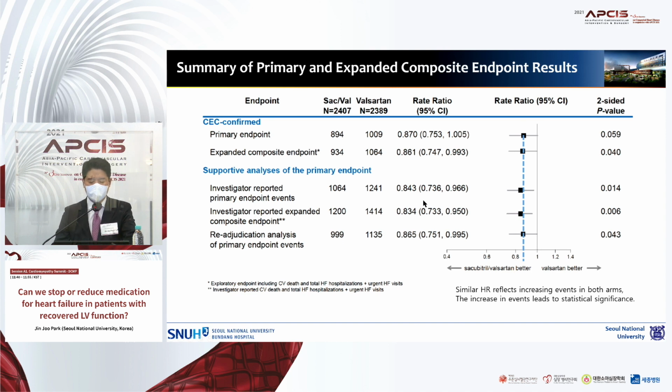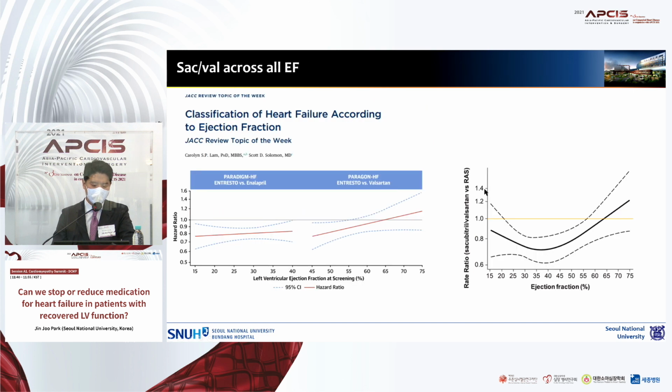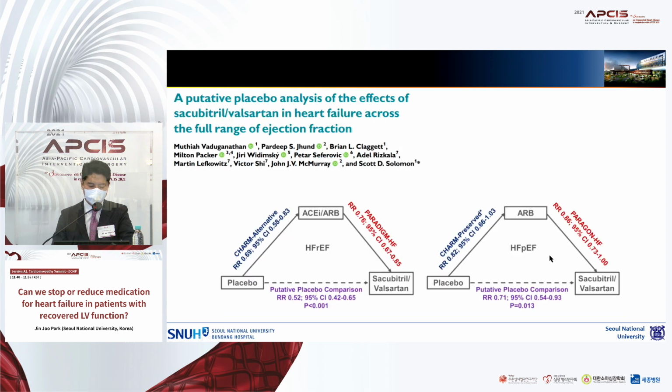But we know from the other analysis, the so-called expanded composite endpoint analysis, which includes urgent heart failure visits, the hazard ratio is the same, 0.87 in the original study, 0.86 in the expanded composite endpoint. But because there are more events in both arms, the p-value became significant, suggesting that this drug may work in HFpEF patients as well. If you combine both studies, PARADIGM-HF and PARAGON-HF, we can have this cubic spline curve, and the confidence interval crosses one at an ejection fraction around 55%, and the effect size became neutral at an ejection fraction of about 64%. So this drug may work in patients with below normal ejection fraction.